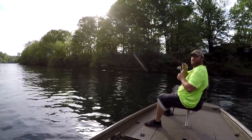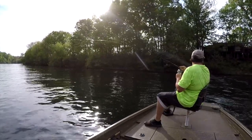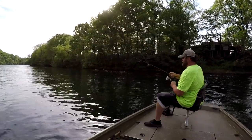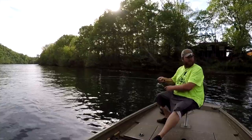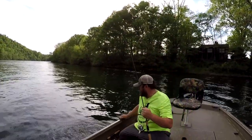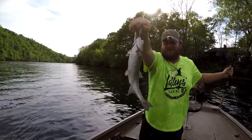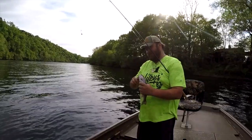There's a fish. I am just about 50 feet away from the dock, a little section right above the dock. I'll see if this one's less camera shy than the first one. Okay, so there's a nice spotted rainbow, and he got that hook real good. I don't think he was going anywhere.